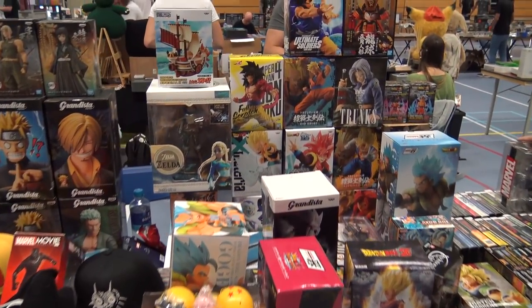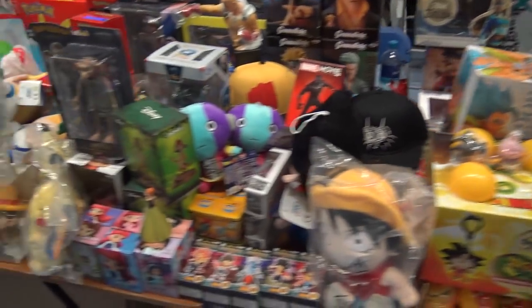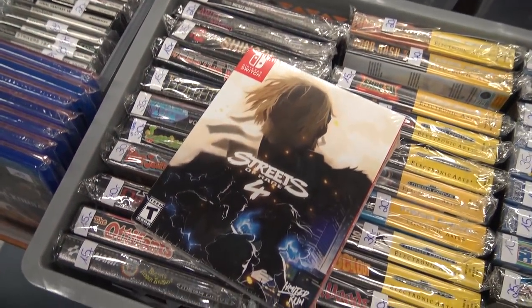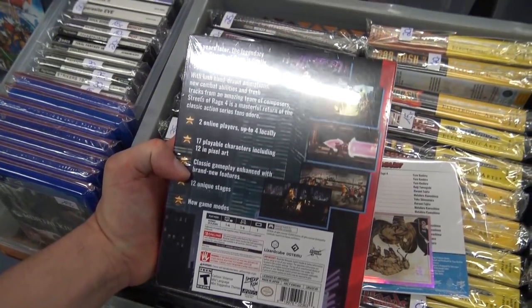Also, we can find a lot of figures. This guy has piles and piles of figures. Naruto, Dragon Ball Z, a lot of them. But I picked up the Streets of Rage 4 limited edition. I won't have the physical version. It also came with the soundtrack. I was surprised to see it.